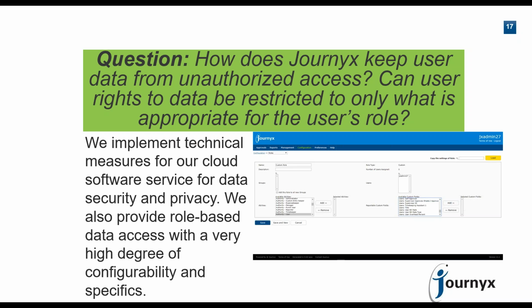Now, we also offer our software as a cloud service. And for that cloud service, we implement many technical measures for data security and privacy. And so that combination of overall defensive measures for data security and privacy, and then having that granular way to restrict and control data access from within the software, is very powerful to ensuring that only the people who should see the personal information that happens to be in the system will see it.